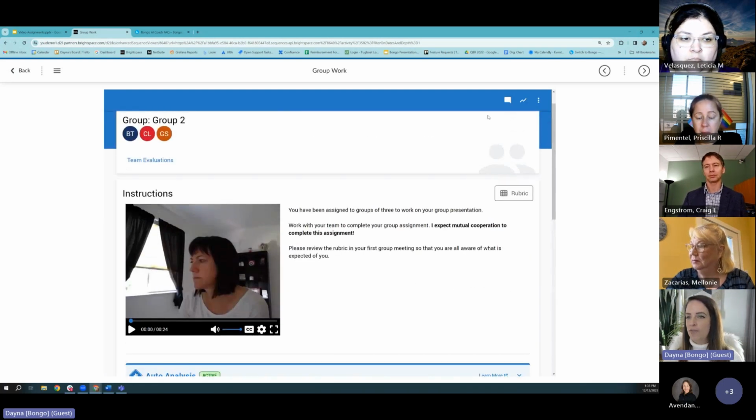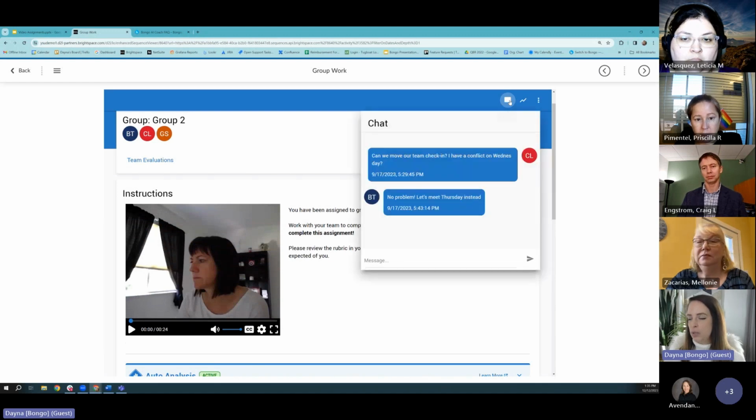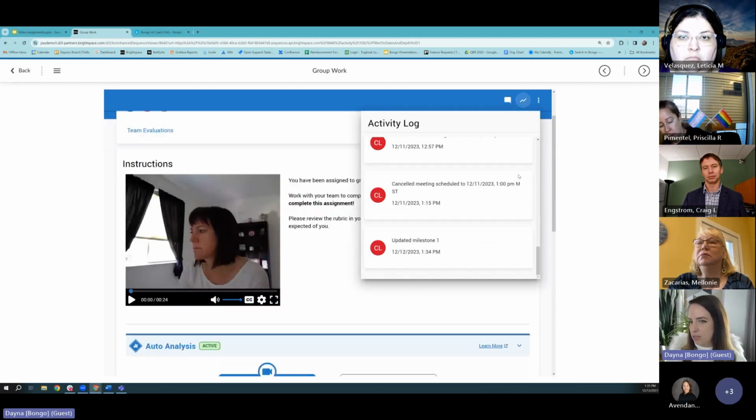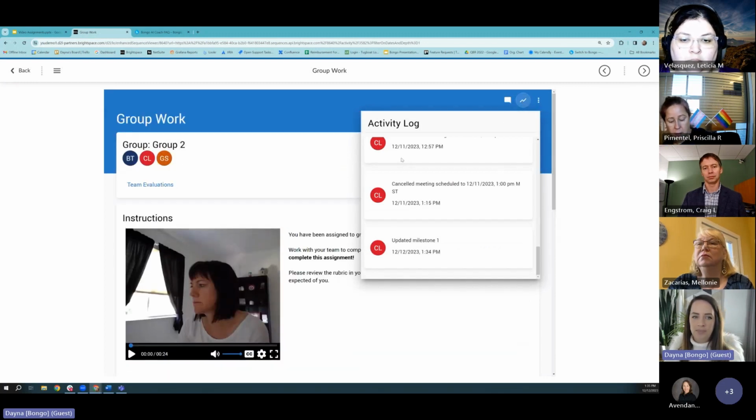And then there are other really helpful little tools, but important. There's group chat if you want to keep track of anything. And there's also activity logs. Maybe the instructor wants to see who's been doing what and when.